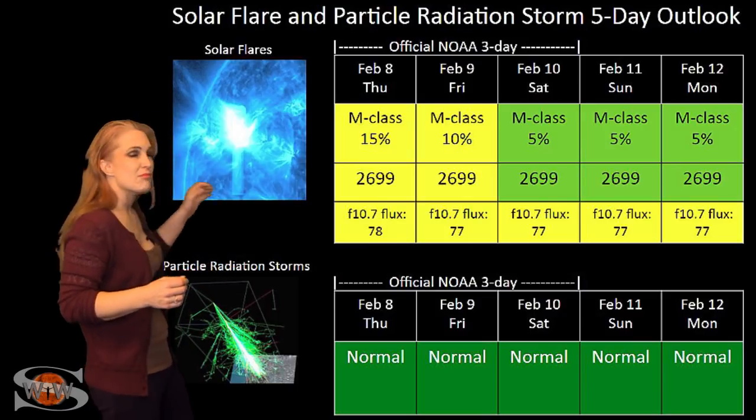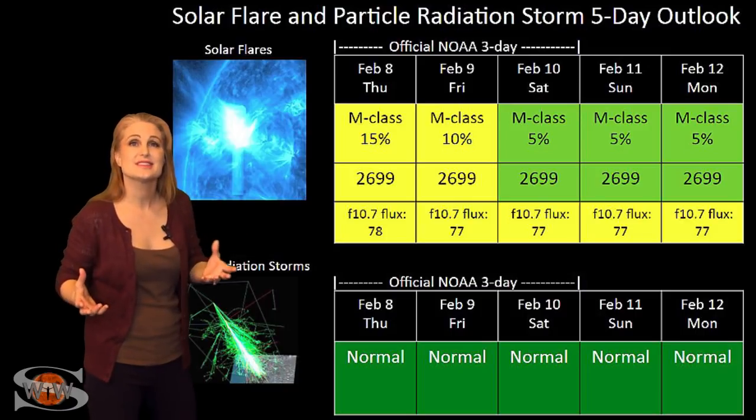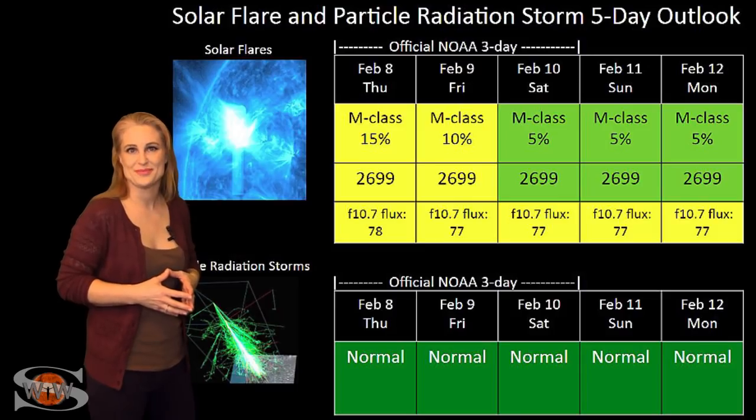But we do have marginal propagation back on the radio bands, and this condition should last us easily for the next 10 days or so.